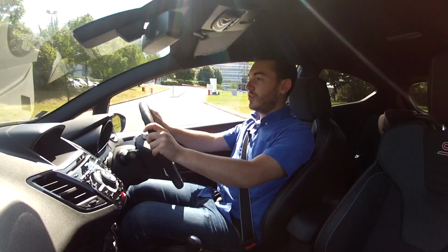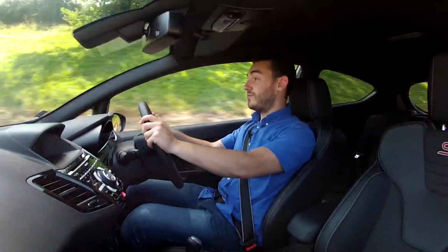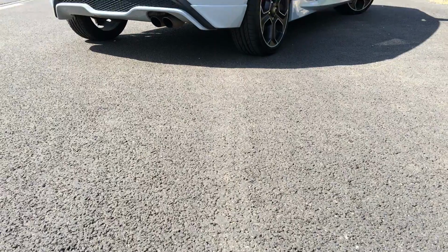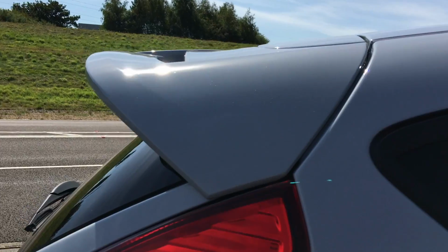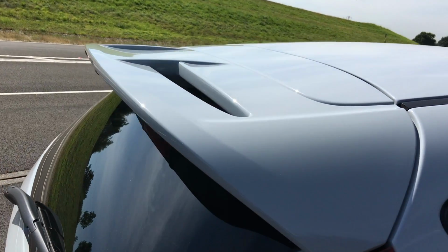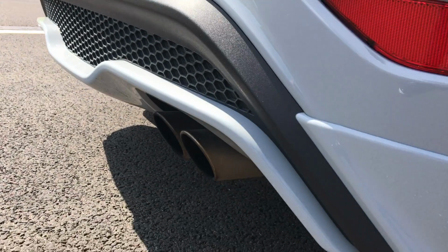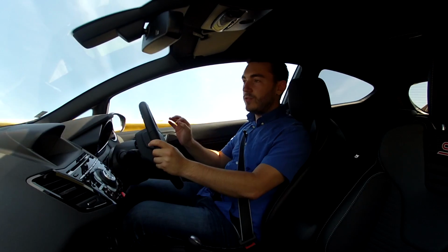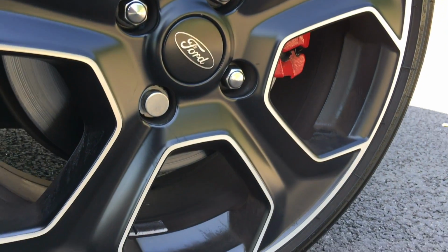First off, the looks. Finished in this unique storm grey paint, the car looks quite subtly sinister. It has this sort of distilled anger to it. It does have the usual ST treatment of the rear wing, the more sculpted and aggressive front and rear bumpers, and the coloured diffuser at the bottom there. But also unique to this car are those alloy wheels, and don't they look great, especially contrasting those red calipers.